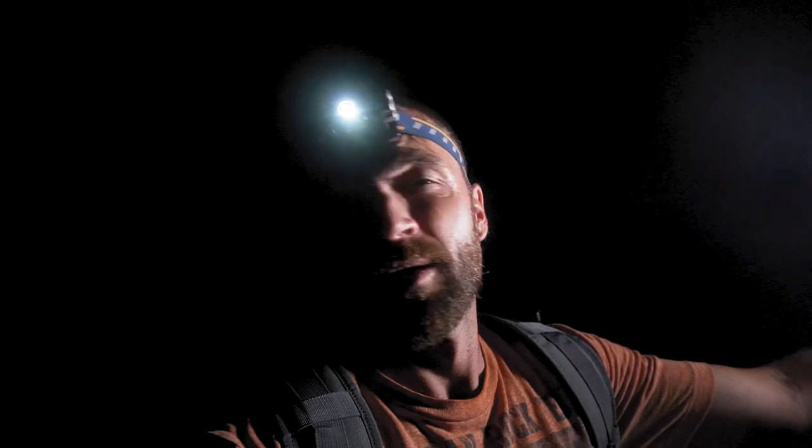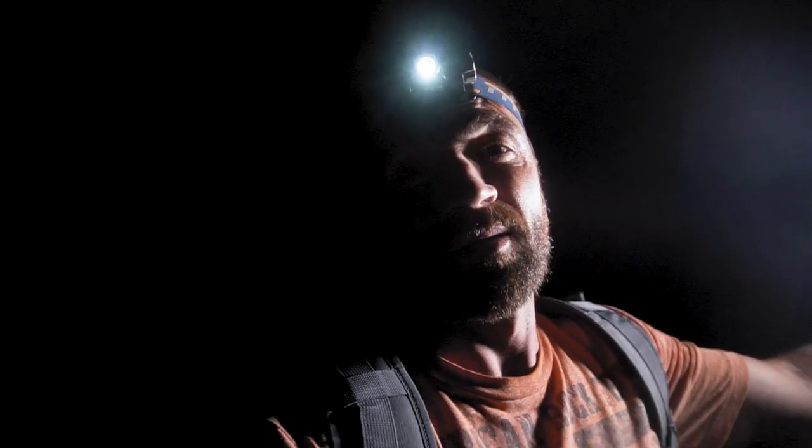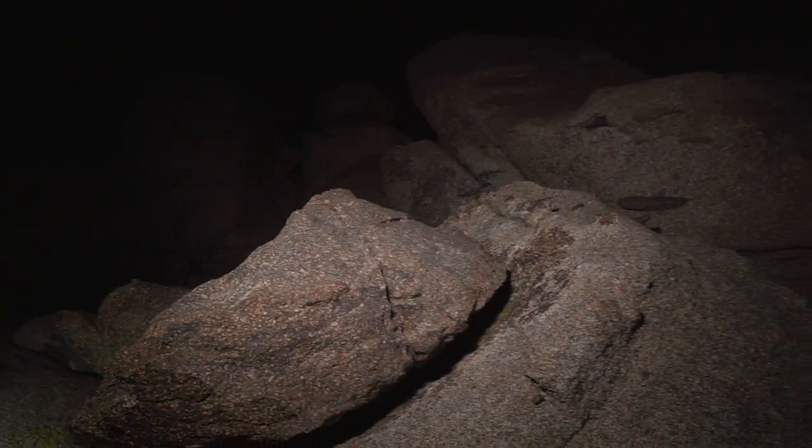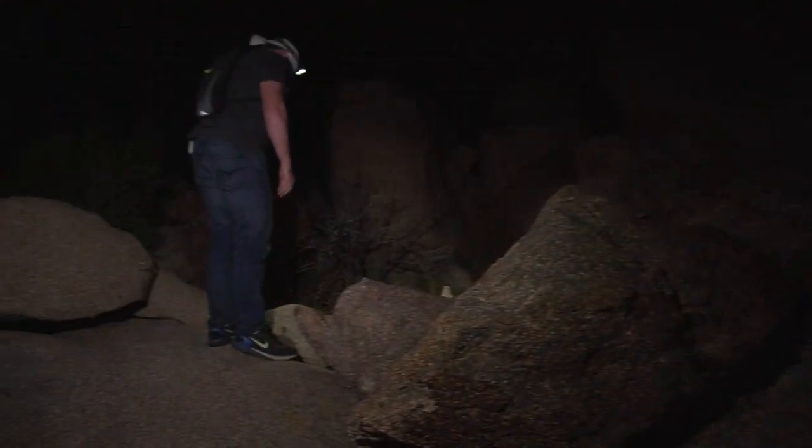We're out here looking for Xantusia henshawi. We're inland of San Diego, and it's kind of a slow night. It's hot, but we're climbing rocks, and we're seeing what we can find. So we'll see how it goes. So this is prime habitat, bouldery stuff. Nice little cracks and crevices and just a whole assortment of fun for these guys to hide in.